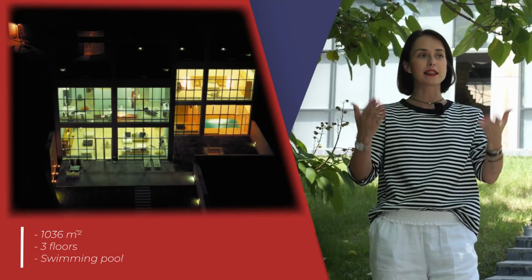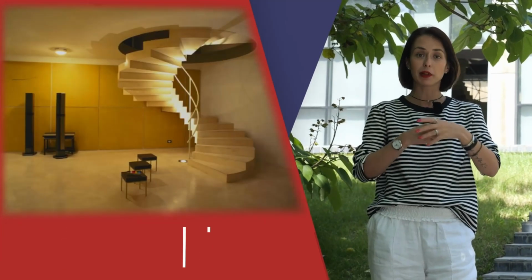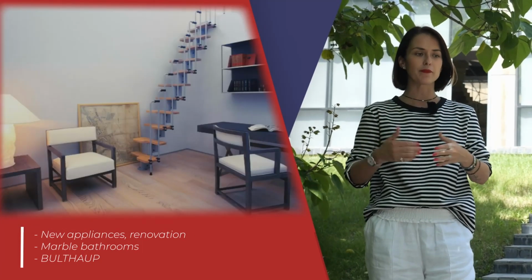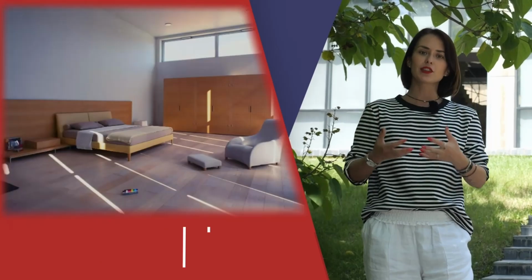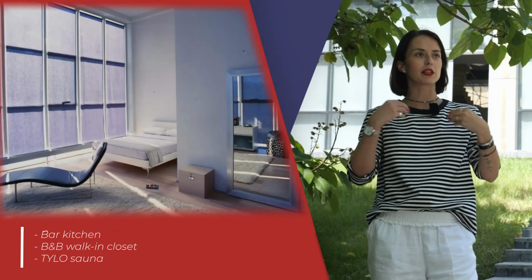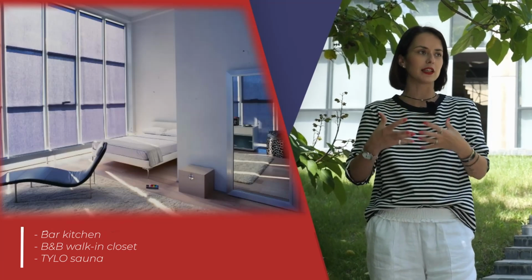Who is this house suitable for? It's not only prestigious, owning and living in such real estate is a truly amazing feeling. Futuristic architecture. This house is for centuries. This house is also perfect for solving your business problems.